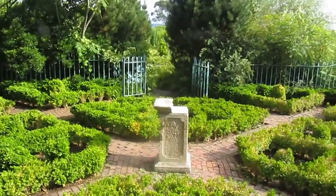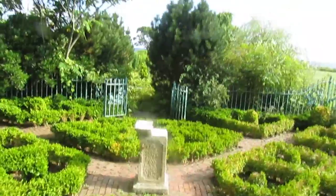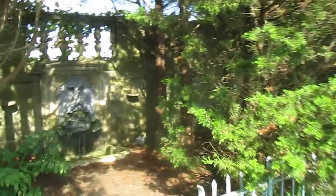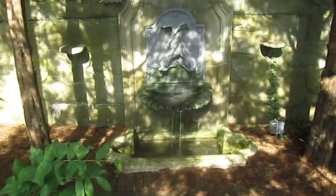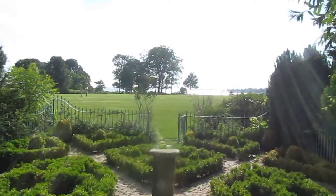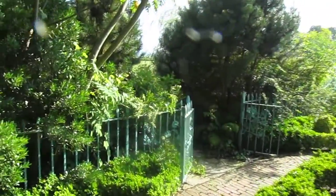And this is what greets you. Really, an amazing property. Little fountains just tucked away. Again, looking out onto the Long Island Sound. This is kind of situated on a, it's kind of like a little peninsula. So, I mean, you have water on really almost 3 sides.